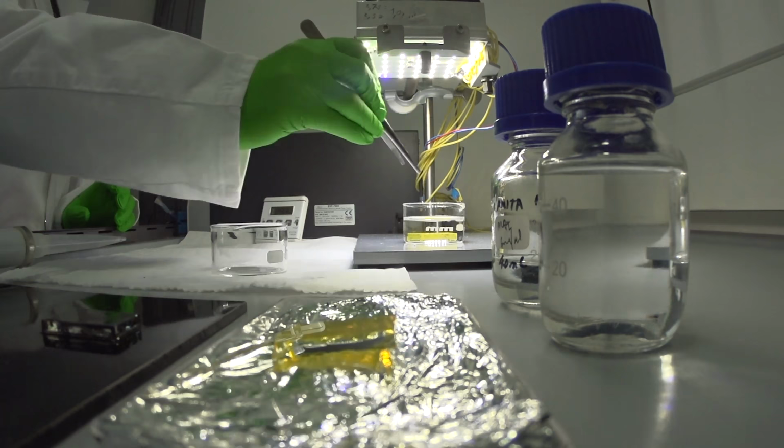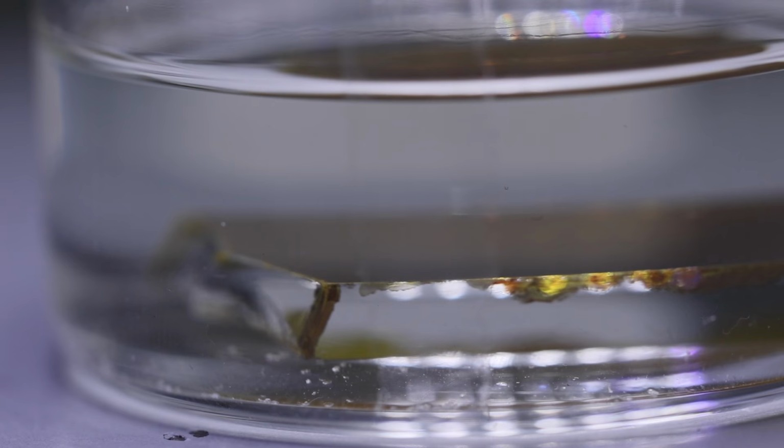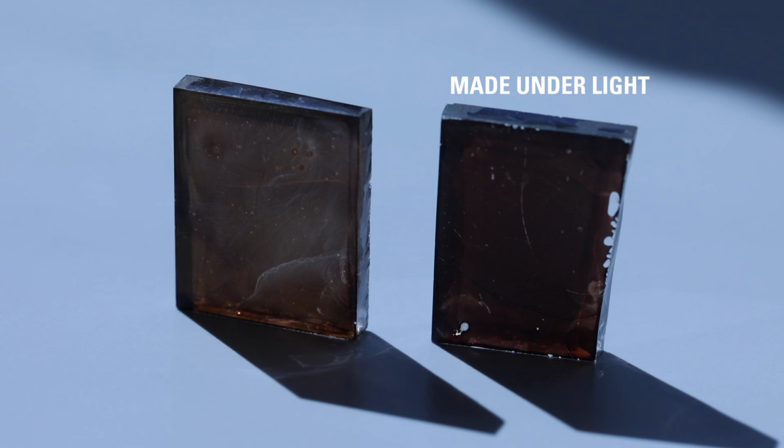Initially, the reproducibility of those systems was terrible. Out of 500 cells, maybe one was good. So with that, you cannot start a production. And so the photo effects that were discovered will help not only to make the production more reproducible, but also to attain higher efficiencies.